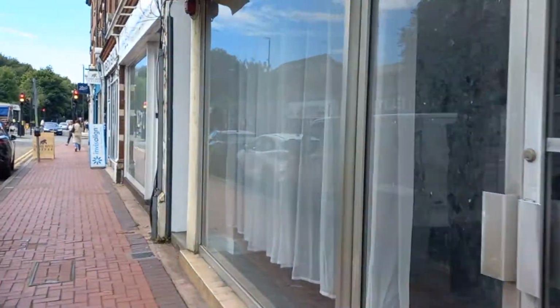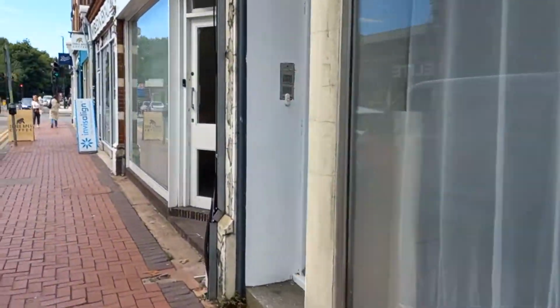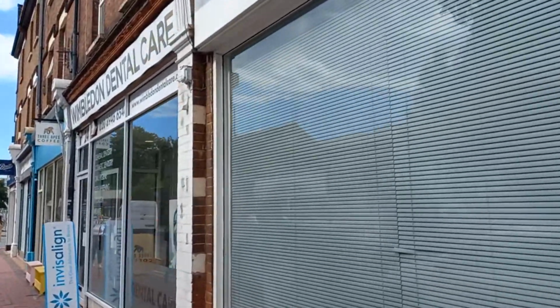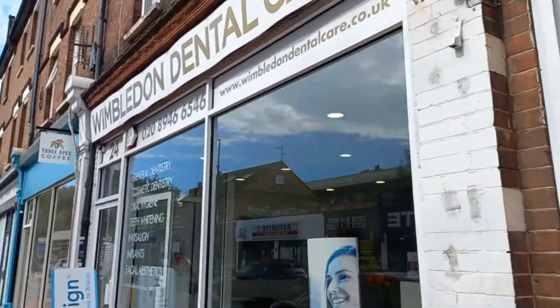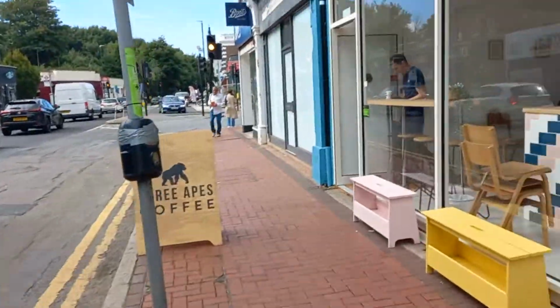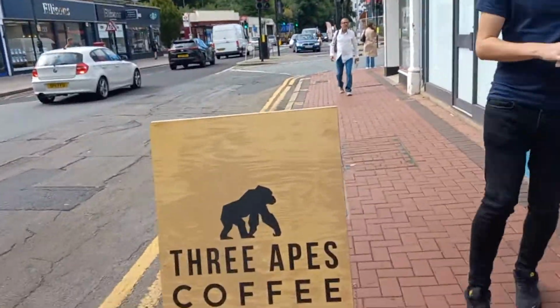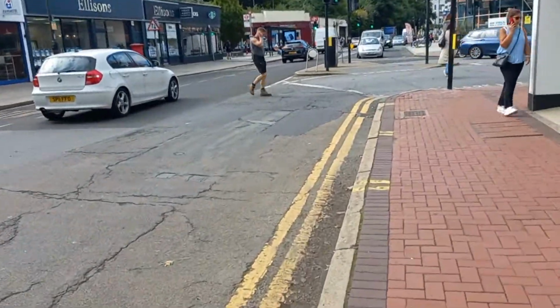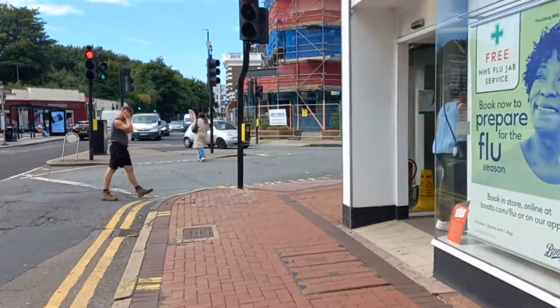So here's the old row of shops that I used to remember from when I was a kid. So the Wimbledon Dental Care, that used to be the old Great Wall Chinese restaurant. And then further up, there's the old branch of Boots. And also, the old Lloyd's Bank, which is sadly no more.